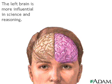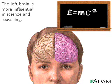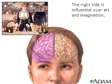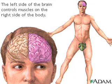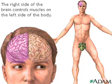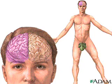The left side of the brain is thought to be more influential in shaping reasoning and language, as well as scientific and mathematical skills. The right side of the brain is believed to have more influence over art and music, as well as insight and imagination. The left hemisphere controls the muscles of the right foot, while the right hemisphere controls the muscles of the left foot. In other words, the left side of the brain controls the muscles on the right side of the body.